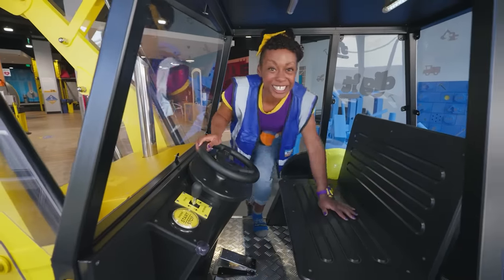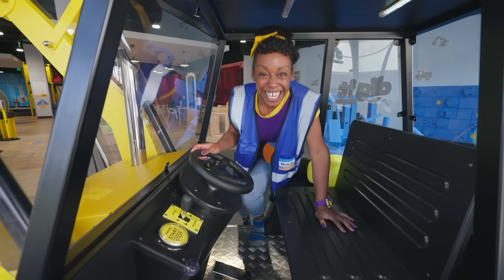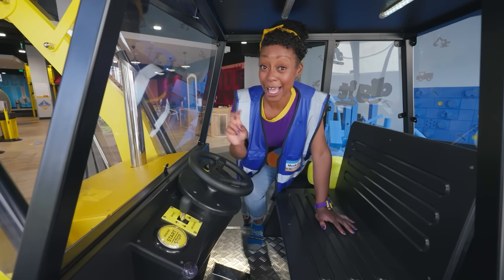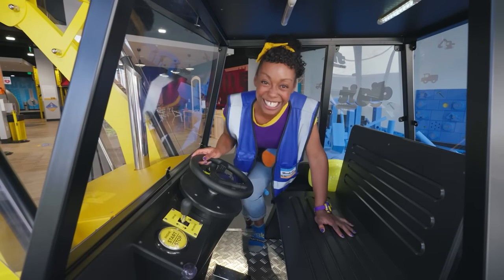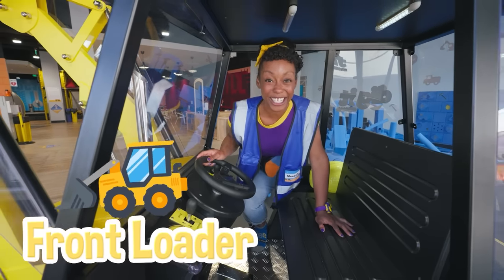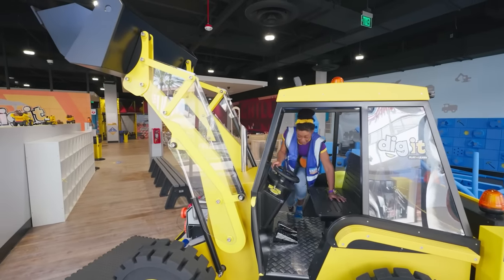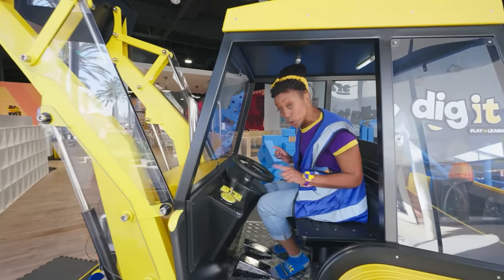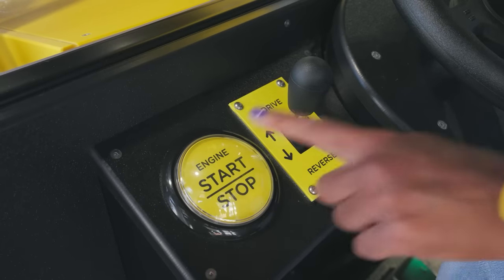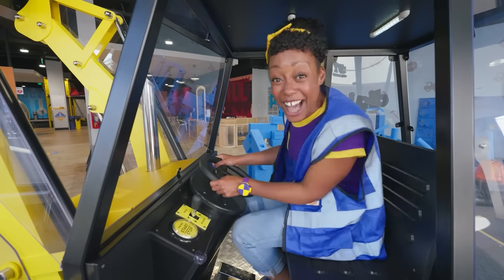I'm at my first construction vehicle. Can you guess what it is? I'll give you some hints. It has two arms and a bucket. That's right. It's a front loader. Check it out. Okay. Let's see how it works. Oh, start engine. Start. Wow. Let's honk the horn.